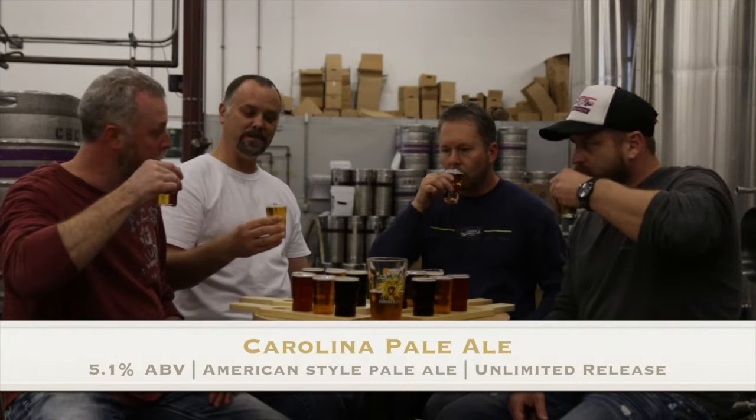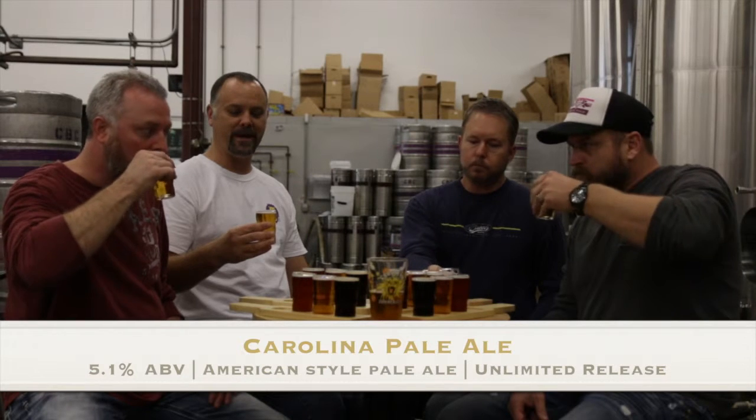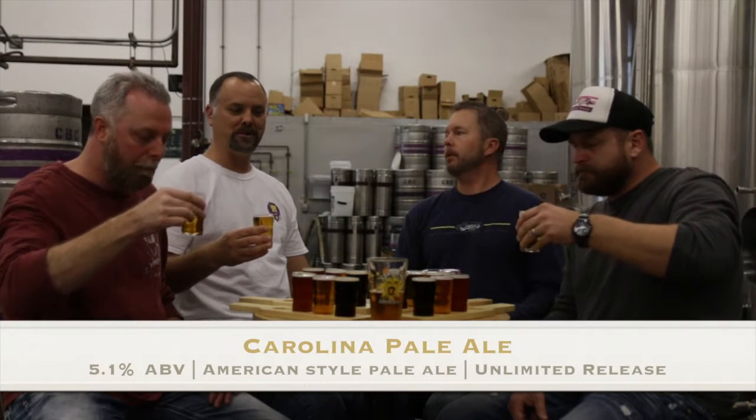This is the same recipe. It's been the same for the full 20 years. Started making it in 1995. I know people have been drinking it for 20 years, and my favorite thing to hear them say is it tastes the same as it did 20 years ago. It does. It's really good. That's a great pale ale.